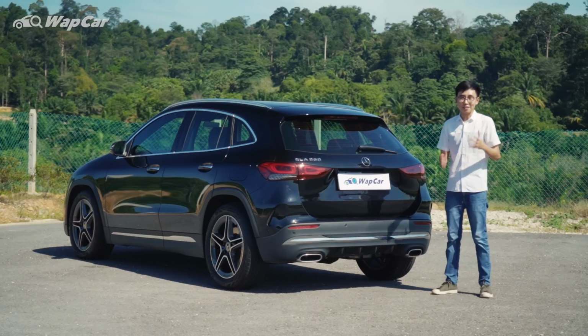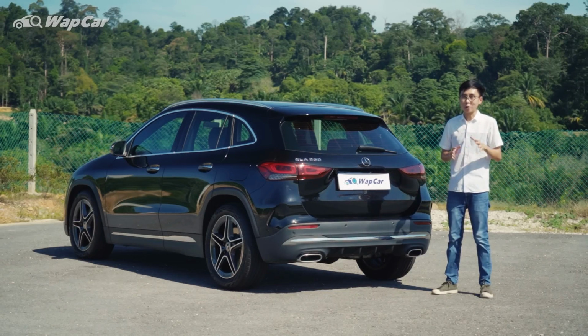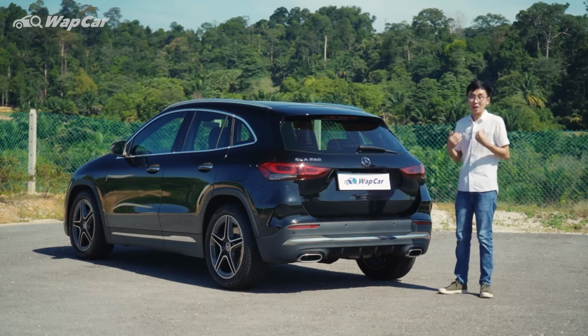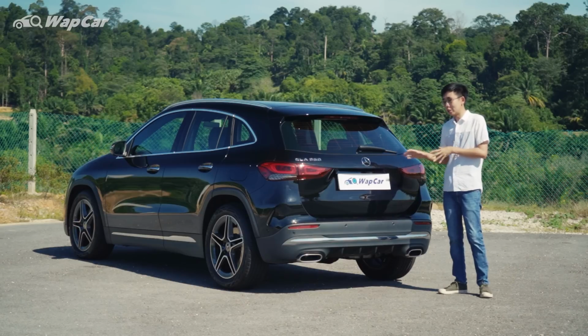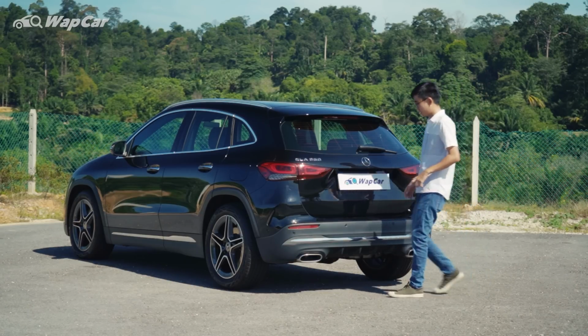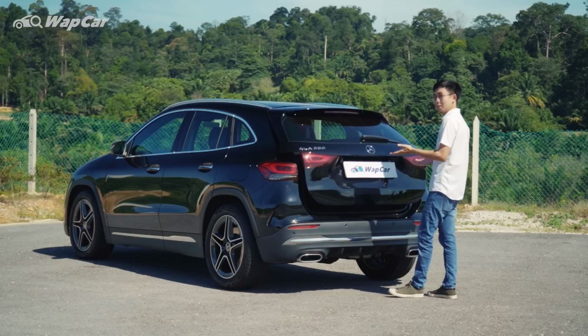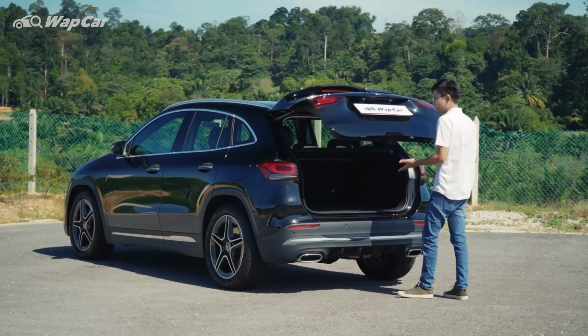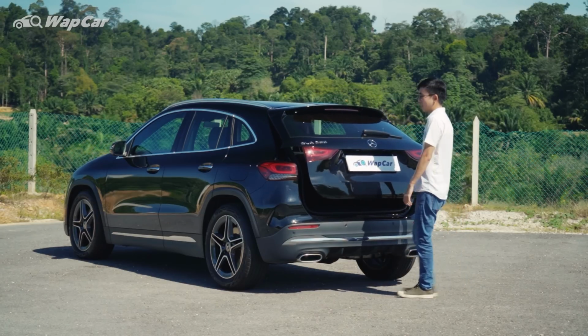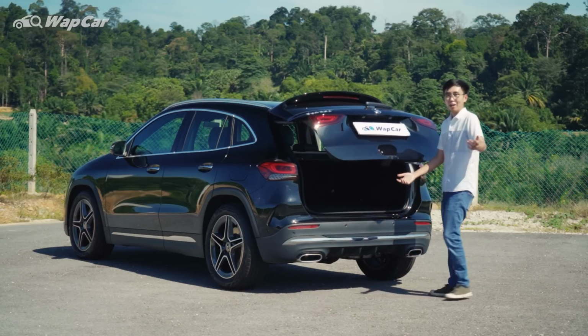The GLA 250 is equipped with a hands-free power tailgate. All you have to do is have the key in your pockets, do a kicking motion underneath the rear bumper, and the tailgate opens up automatically. Now, I have to compliment that the sensors on the GLA 250 are super sensitive and super convenient. Watch. Pops up, stops, closes, stops again. I could do this all day.